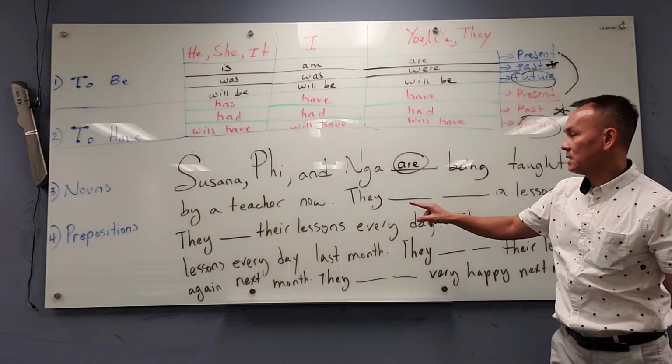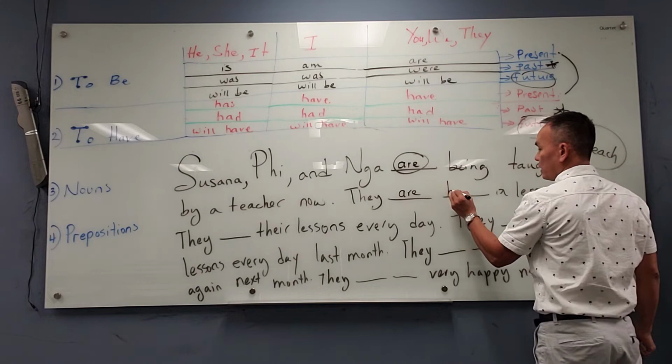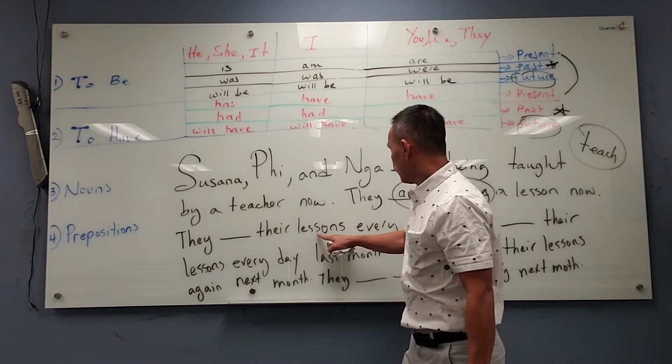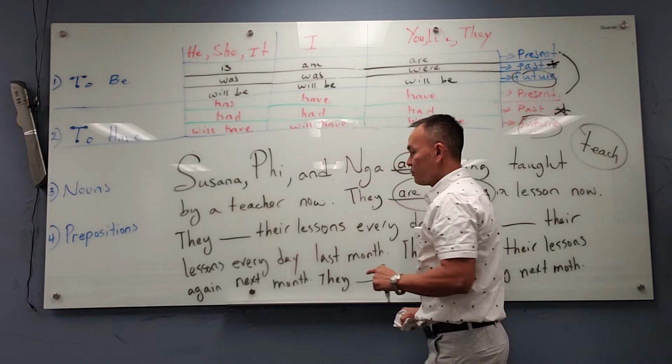They, who are they? Susanna, Fee, and Nat. They ___ a lesson now, right now. So they what? They are what? Having. Present continuous. They are having a lesson now. Okay, then next. They ___ their lessons every day. Every day. So this is called the simple present. Remember, their lesson. If you say "they are lesson," then it's not good. Okay? They have.